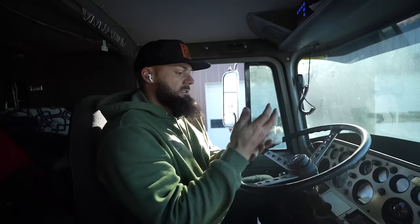Snowcat number one is loaded. I got so much going through my brain right now. I'm sitting here trying to figure out all these logistics. So let's go.